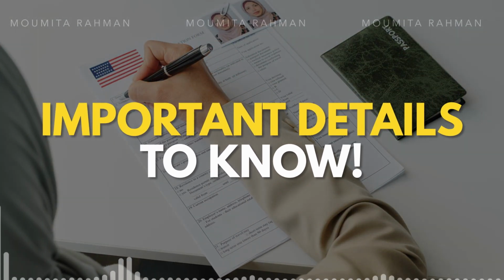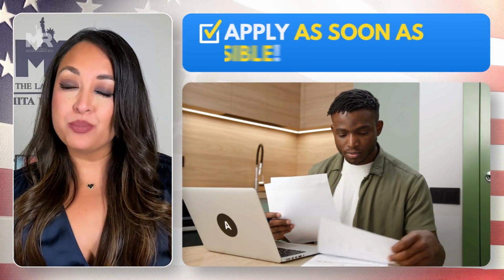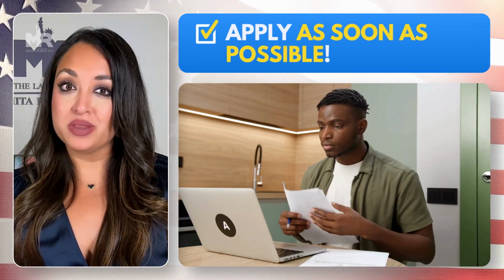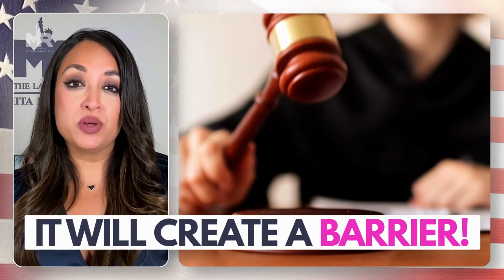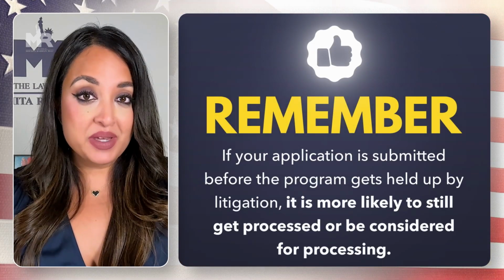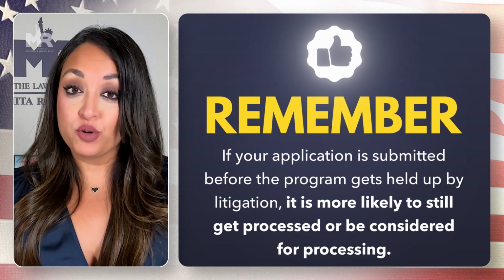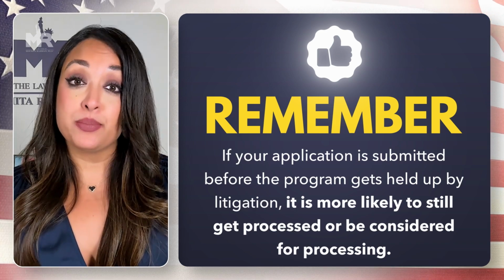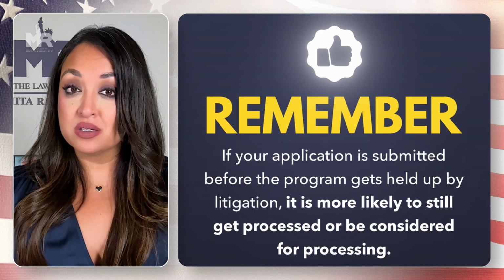Now, here are some important things to keep in mind about this program. Once this program is announced, it will probably be important to make your application as soon as you can, especially before the election. If Trump gets elected or the program gets stuck in court, then it will create a barrier for anyone who has not submitted their application prior to the program getting stuck. Most likely, if your application gets submitted even before the program may potentially get held up by litigation, it will still get processed or it will still be considered for processing.